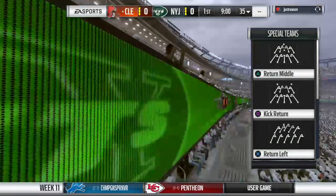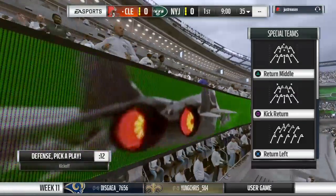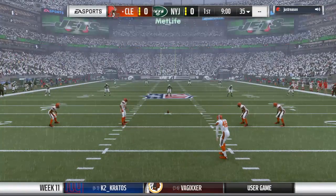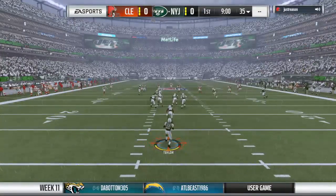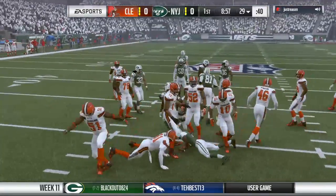The opening kick is straight ahead, so it's time to turn it over to my colleagues, Brandon Guyton and Charles Davis with the call. Gentlemen. All right, Larry, EA Sports coverage of the NFL finds us at MetLife Stadium in East Rutherford, New Jersey. Today we've got an interesting Week 11 matchup on tap between the Cleveland Browns and the New York Jets.